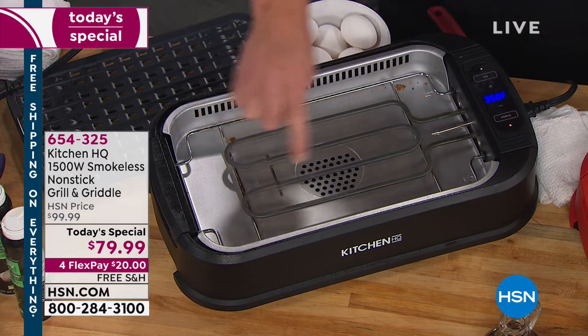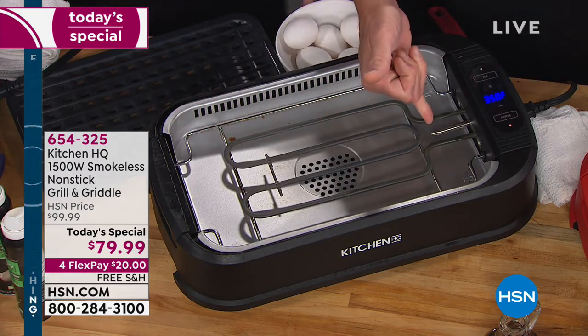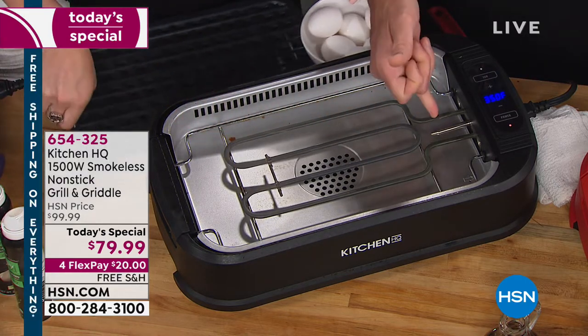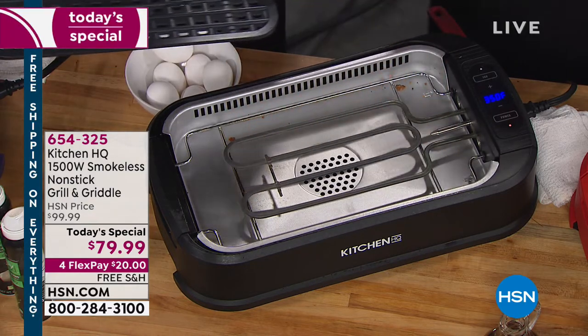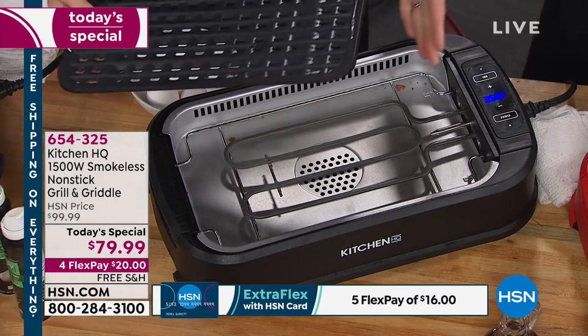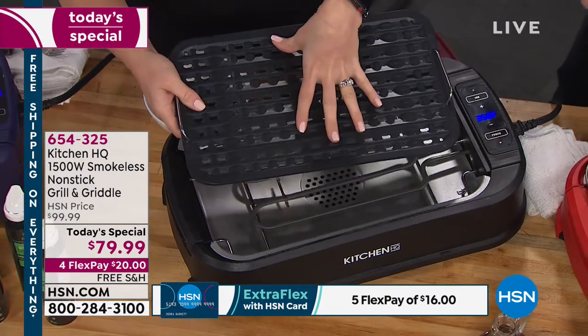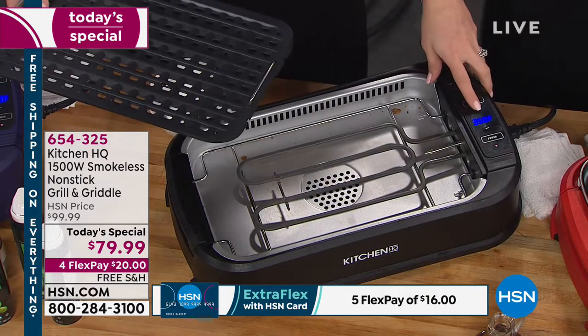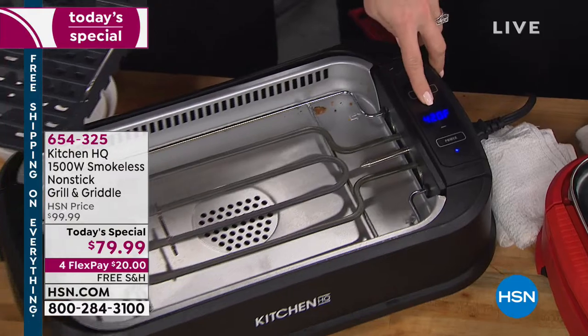This gives you an idea of the size of the element. See how it snakes through the entire thing right here? Here's your temperature control right there. Do you see that pin that goes out? That's what gives you accurate temperature control. It goes through the entire base of the grates, which allows for even heat distribution. By the way, aluminum here is a great conductor of heat, so you don't get the hot spots. Right. I'm gonna pop this LED display, and I'm just gonna go all the way up to 460 degrees.